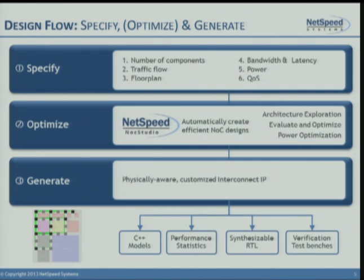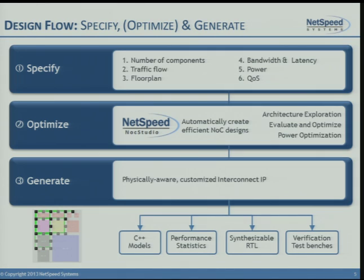So this slide gives a high-level overview of the design flow of our solution. The design platform that we have is called NoC Studio. And these are the 3 high-level steps that the user follows to use NoC Studio. The first step is specification of the requirements. Here, the user specifies the floor plan. They specify the number of IP components that they want to integrate, bandwidth requirements, latency requirements, quality of service policies, and some protocol information so that we make sure that the interconnect is deadlock-free.